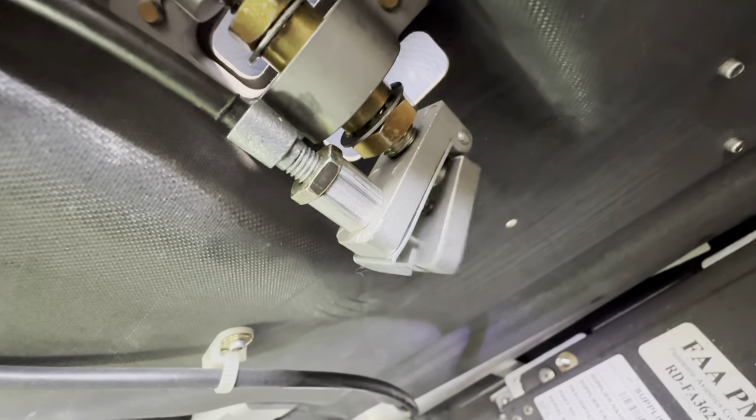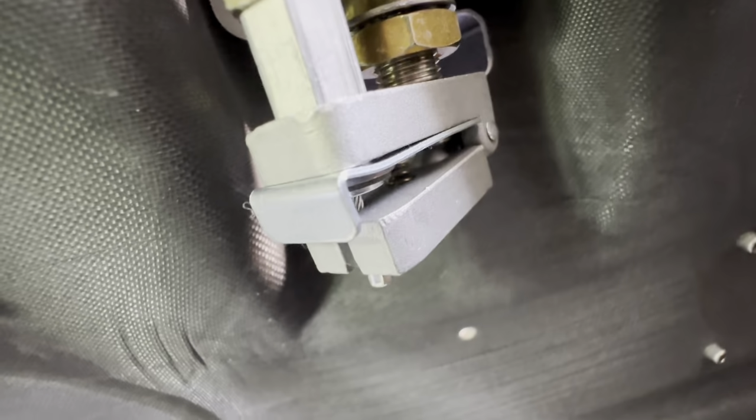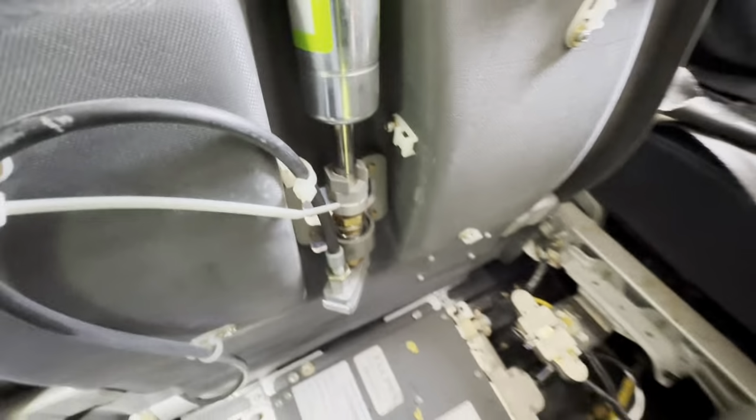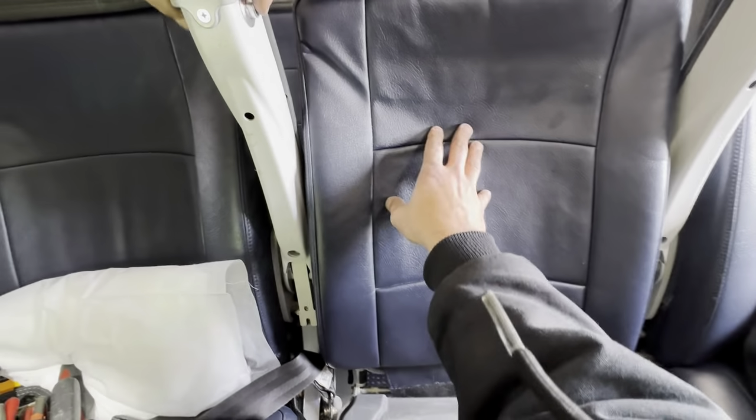The button is routed to a cable and the cable pulls this little lever right here and the lever actuates a hydrolock. That's the cylindrical component that you're seeing. So sometimes the cable gets a little bit twisted and doesn't engage that plunger. Simple adjustment and the thing was working back to normal.